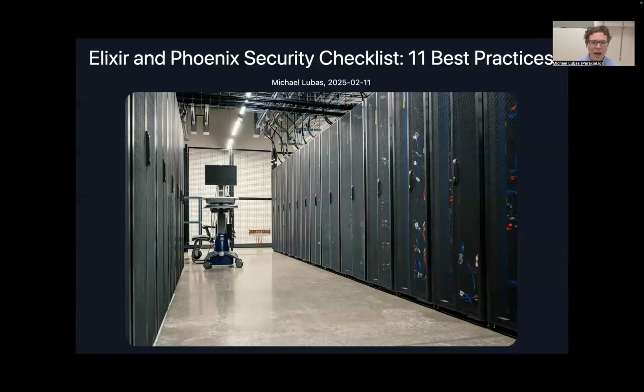So what I've done for today is compile a list of the 11 best practices where, if you're an Elixir developer and you just don't want to get hacked, here's what you should do to prevent those OWASP Top 10 style vulnerabilities that lead to a big data breach.